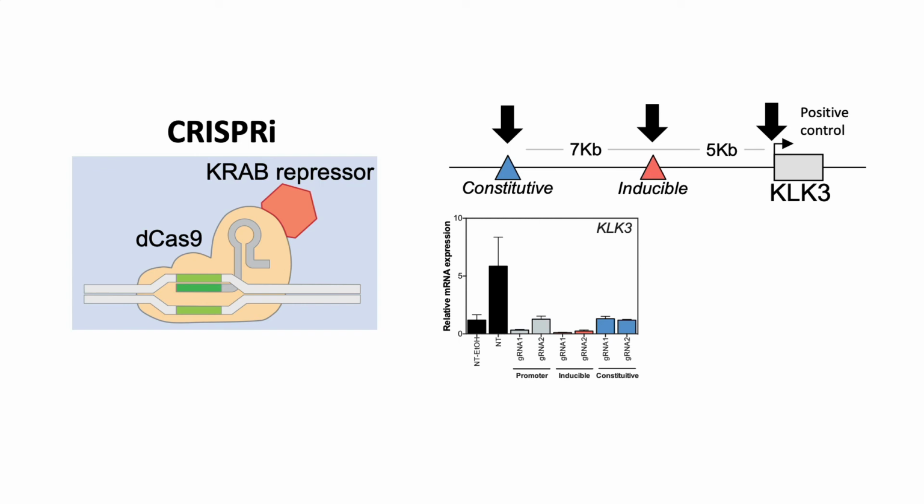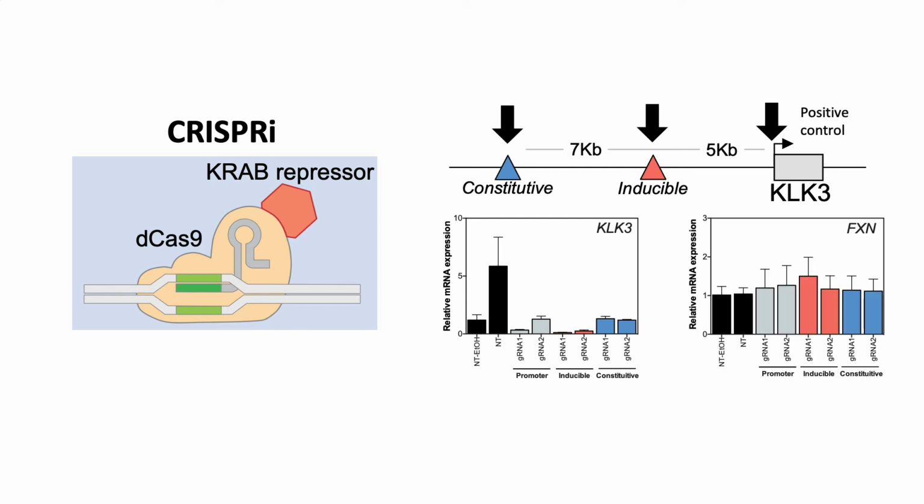So when we do this, we see that the loss of the promoter dramatically decreases the gene expression. Inactivating the inducible enhancer dramatically decreases gene expression, but also the constitutively active one seems to have an important role in KLK3 as well. And to demonstrate that it's on target, because CRISPRi is notoriously finicky, we find that a non-AR regulated gene is not affected at all.